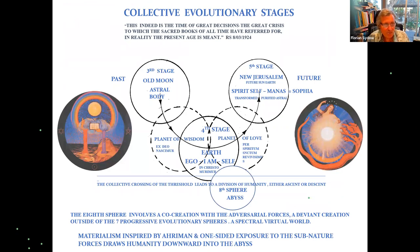So Luciferic pride leads over to Ahriman. And in the present time, humanity is going through a critical stage of collectively crossing the threshold. And this has to do with the challenge to reconnect with the soul spiritual world by preparing the future planet, the New Jerusalem, where spirit self and manas will need to be developed.